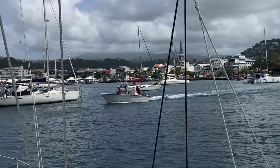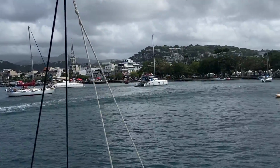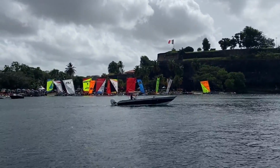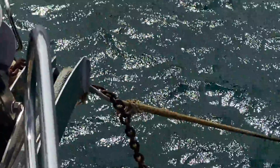So this one looks like an official boat. And it doesn't appear that they're going to ask anybody to move. It is awesome. The snubber is creaking away there, which is a bit chafed as well, just a tad. Look at the growth on the rope and the chain there.